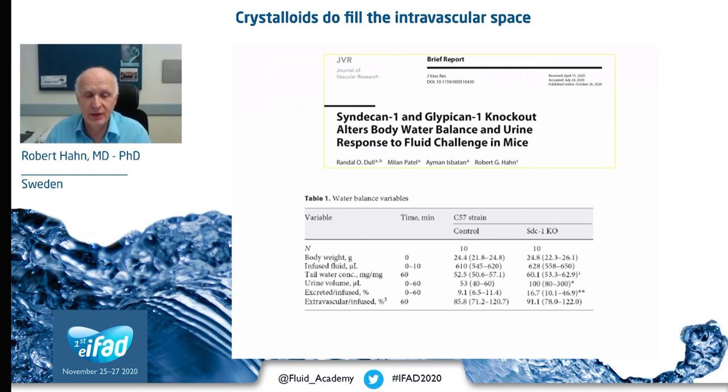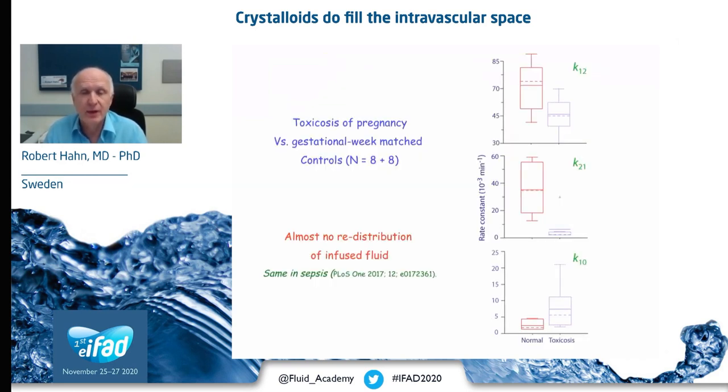We have both the ratio here, and we have the tailwater concentration here, which is a direct measurement. This is an indirect calculation. We see they don't differ very much at all. So we can say that the syndecan-1 is important to the urine excretion. Well, it's more dubious whether it affects the crystalloid fluid distribution between the central and peripheral spaces. Glycocalyx layer may have much more importance with regard to distribution of macromolecules, but that's a different story.